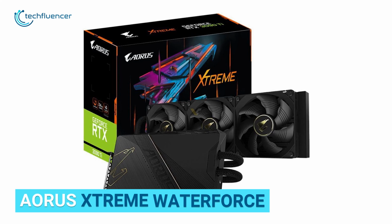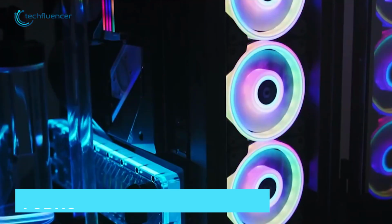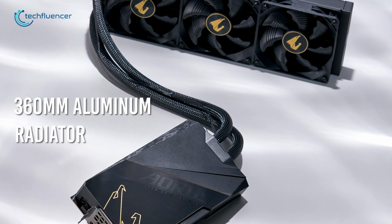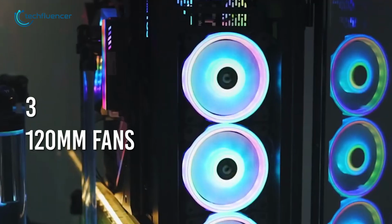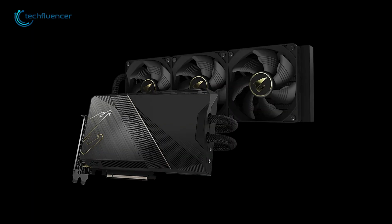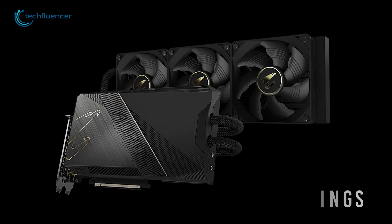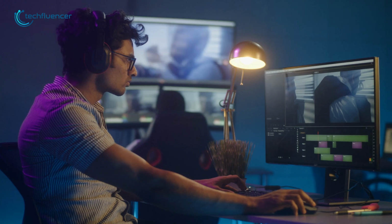And number 3, we have the AORUS XTREME WATERFORCE from Gigabyte, which is designed for solid performance at a minimal noise level. This GPU is liquid cooled, where you get a 360mm aluminum radiator equipped with 3 120mm fans. They are pre-assembled, so installing it won't be that much of an issue. The fans are mounted with double ball bearings which keep the noise down to a minimum. Consequently, you get to enjoy tranquil gaming and a productive atmosphere.